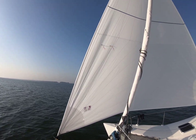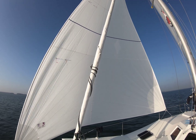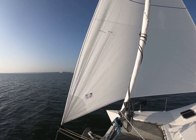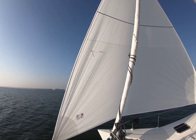I don't think we're going to be able to carry the screecher for much longer. Too much of a headwind. I'll see if I can trim it a bit. But we might be back on the jib.